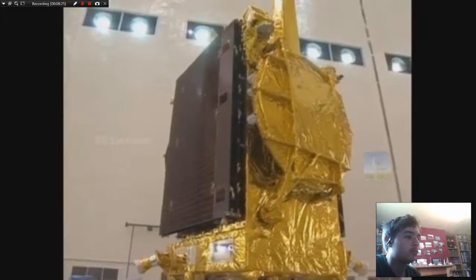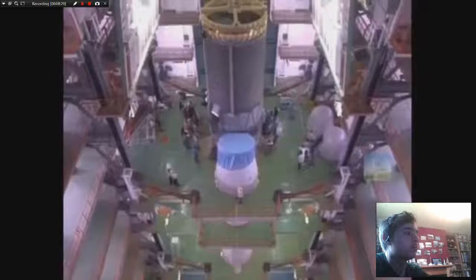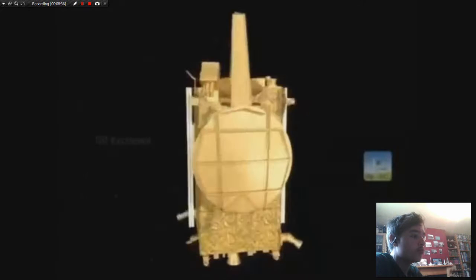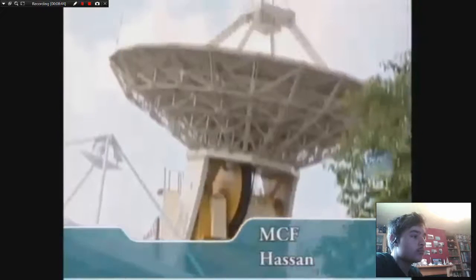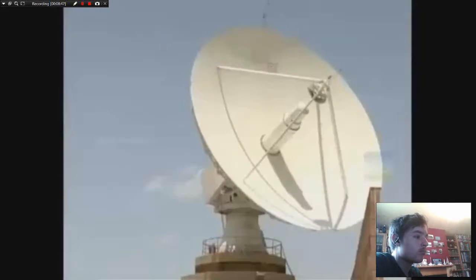GSAT-19 will be launched from SDSC SHAR, which will carry out all the launch operations right from the arrival of the spacecraft till its launch. It is configured with chemical propulsion system and will provide a mission life of 10 years. The master control facility located at Hassan will be responsible for spacecraft operations right from the launch to its end of life.